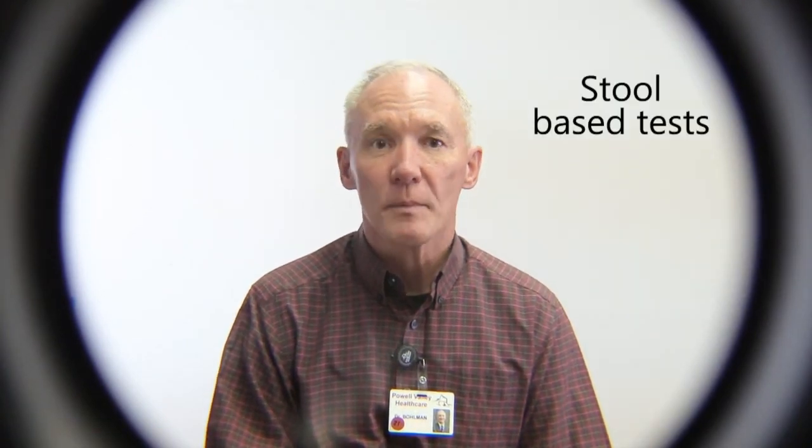So other ways to screen, though, that are still pretty good, they still detect disease pretty well. The sensitivity is maybe a little bit less where you don't find cancers as easily, but other ways, three of them, are stool-based tests.